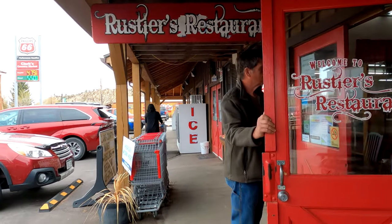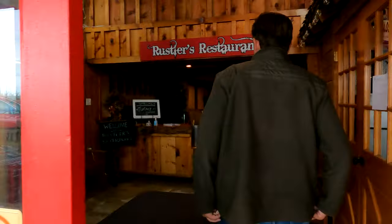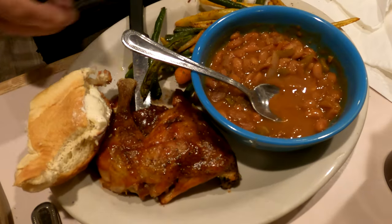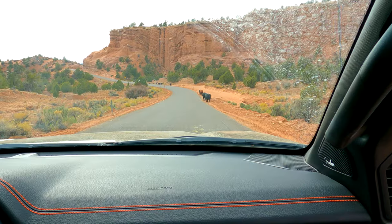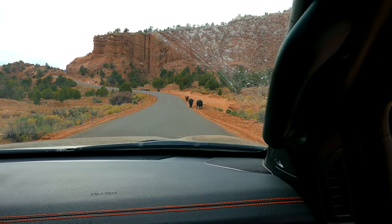So we came here the other day for breakfast and Fred wanted to try their dinner menu. I got the salmon with mango salsa. Look, oh my gosh, what is coming down the road? Cows, they're just loose.